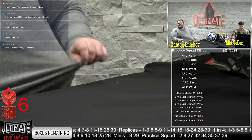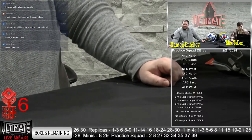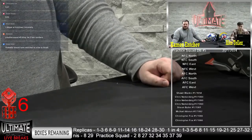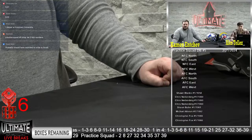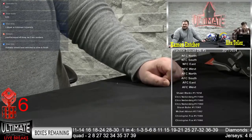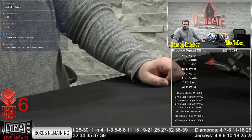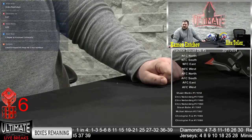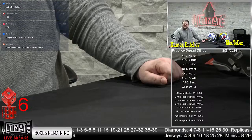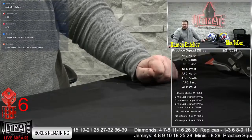So 2 box numbers in the practice squad. We got Sean. We got Chris, Sean, Michael, and Christopher. Kutztown University. There you go, Sean. 8 and 32. Yeah, Sean came in right ahead of Christopher. I know they got the same timestamp, but Sean did come in just ahead of him, looks like.